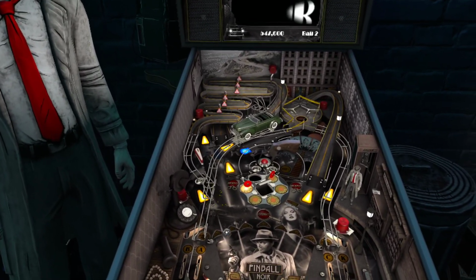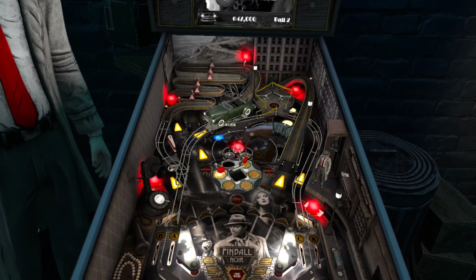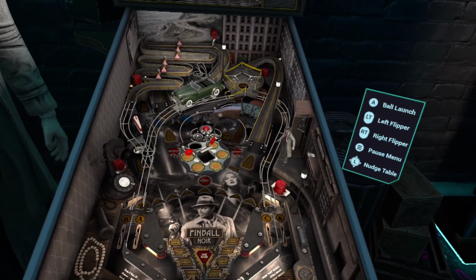Concentrate. I love pinball. I'm not good at it, but I do enjoy it.